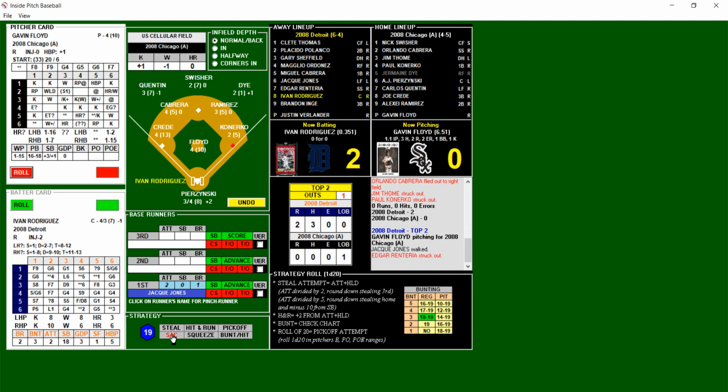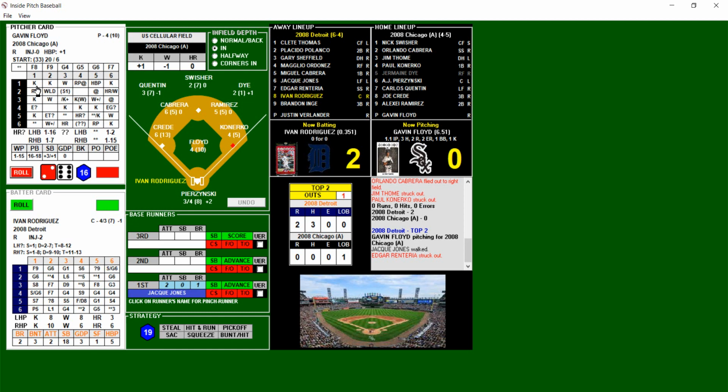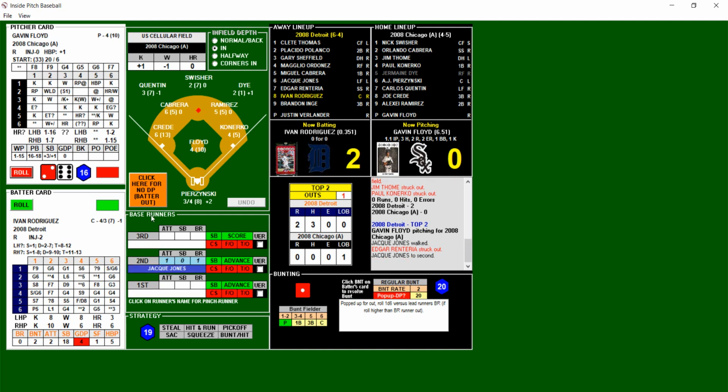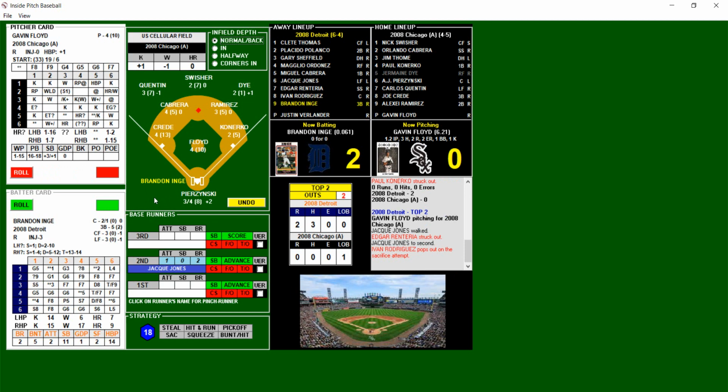Sacrifice play on for Jones. Ivan Rodriguez batting .351. 2-6. And that is a pop-up for an out. Roll 1d6 versus the base run rating. If roll is higher than base run, the runner is out. However, nope. That is a tie. So the out is at first. Two away. Jones to second.